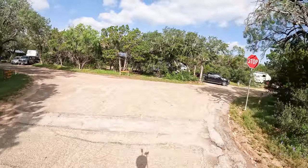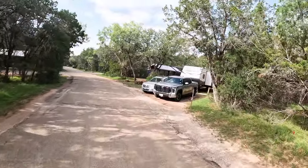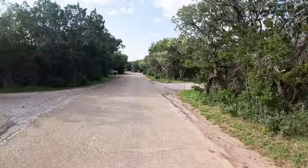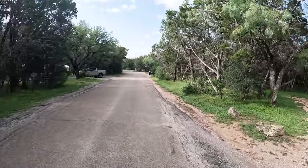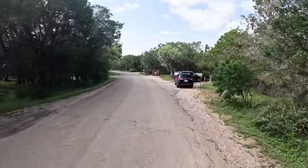Dooders, my dooders. Change in elevation. There's some pretty substantial bumps on this road.